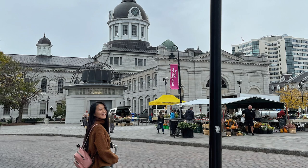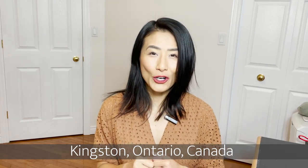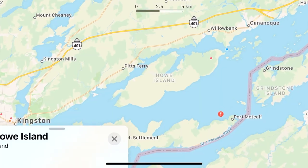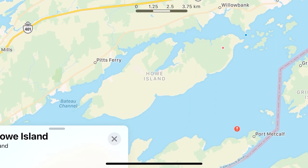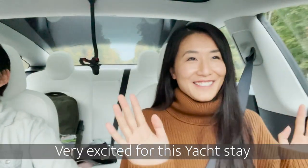I spontaneously wanted to go away at the last minute to see the fall colors. However, most hotels were pretty much booked. I remembered back in the summertime, I wanted to go to Kingston, but the trip never happened. I started browsing for a place to stay near the Kingston area, and then I came across a listing for a yacht. Even better, it is on one of those islands in the Southern Island region, on the Canada side. Oh my god, I'm so excited.